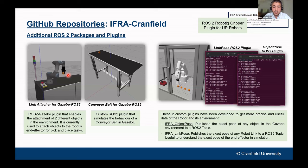Since we needed to simulate and verify different applications using Gazebo simulation before actually deploying them into the real cell in our lab, this was especially useful because it allows us, for example, to simulate different kitting applications in Gazebo. We also have a conveyor belt plugin. We didn't develop it; I basically took what was developed in ROS1 and migrated it into ROS2, and it is available in our IFRA GitHub package as well.